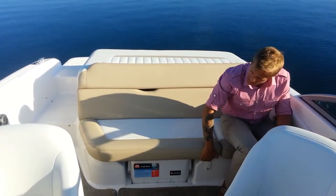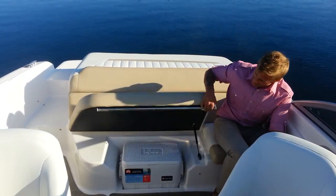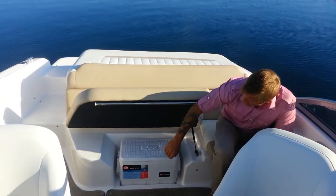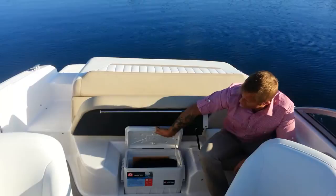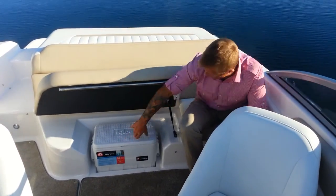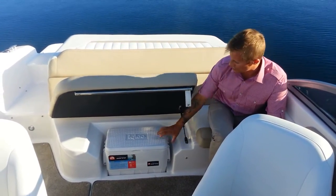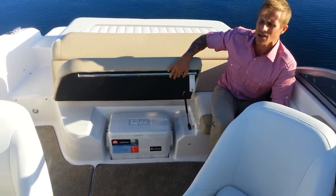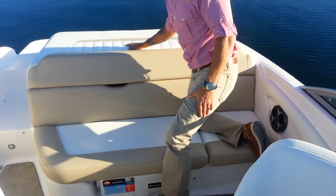Under this bench here is really where my favorite feature is. And that is this Igloo 24-quart cooler. It's fantastic. They've got a dedicated place for your beverages and for your afternoon snacks. And again, notice the gas shock here that keeps this seat up and open so that you can get your stuff out of there without slamming your hand or having somebody have to hold this up for you. We've got a beautiful sun pad here.